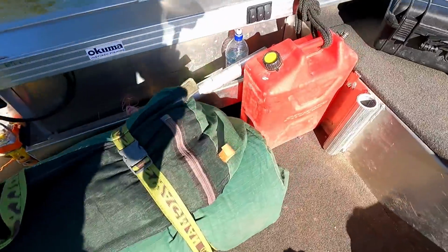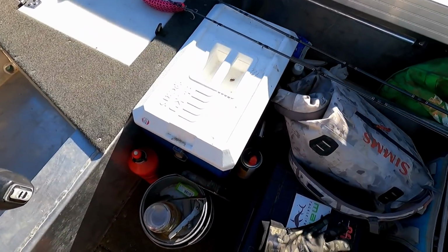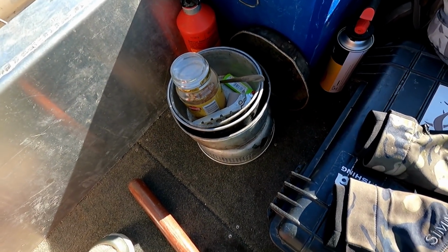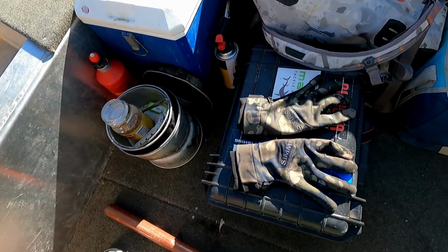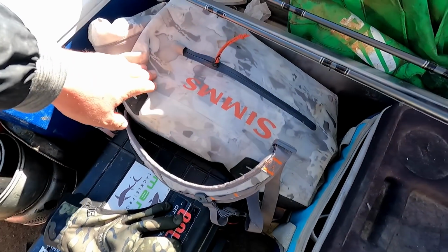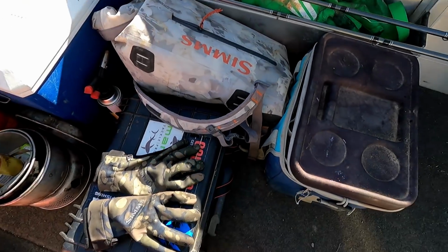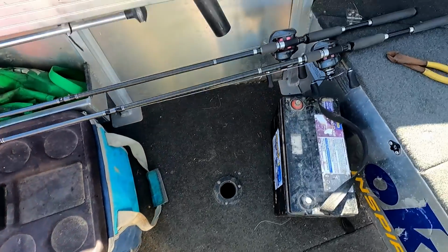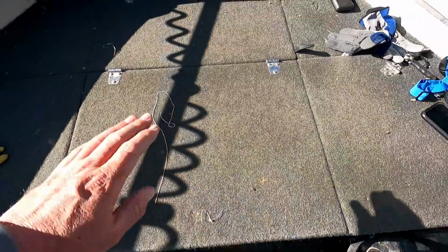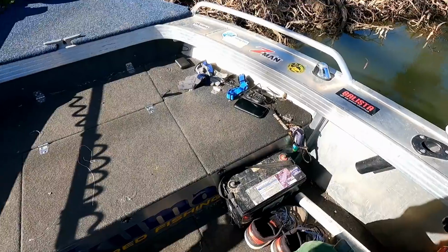Just got my swag, spare fuel, cameras, depending on the trip that I'm doing, a big or small icebox. I really like the Metho cooker, simply because it works when it's cold. Sometimes those gas cookers, they struggle when it's really cold. Gloves, more cameras, all my clothes in a Sims dry bag, simply because I want my clothes dry if I need them. Kitchen bag with some kitchen stuff in there. Just take 2 rods, spare batteries. I've got more batteries, and then spare lures and all that sort of stuff up the front. And that's about it, really.